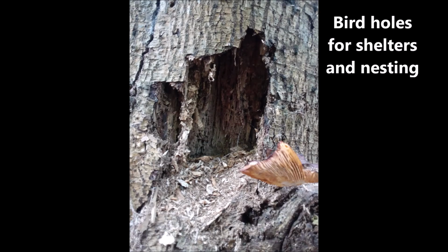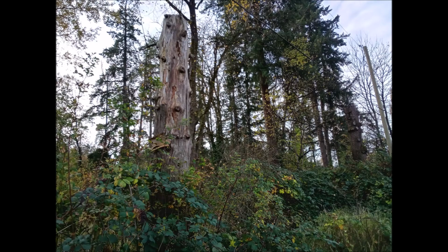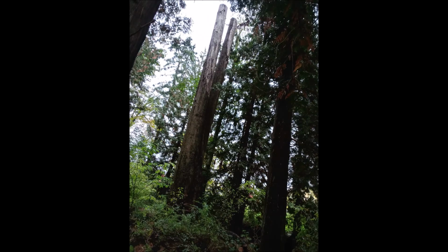Here's a close-up of some of the holes that have been pecked in a large peckerwood. Here's a huge hole in a large peckerwood that would make a nice nest, probably for a giant woodpecker. And some more holes. You can see the birds have been pecking at the bark and opening up the inside under the bark. Here's another giant peckerwood. Another one full of holes for animals, birds, woodpeckers. Love this kind of thing. And several more set up.